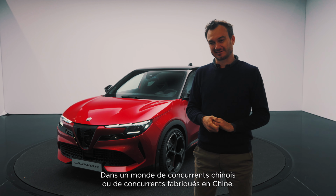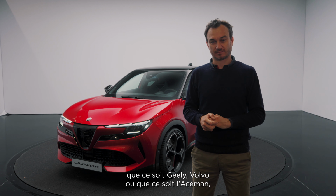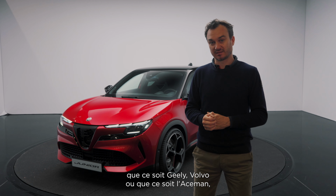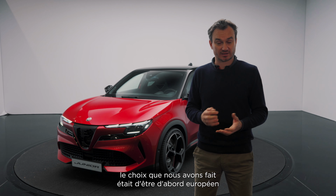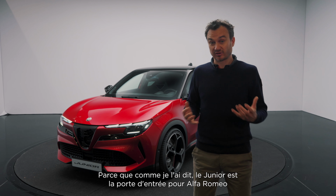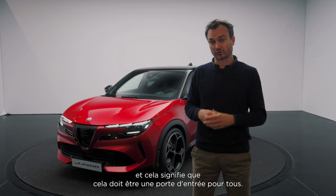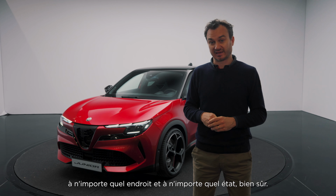In a world of Chinese competitors or Chinese-made competitors, be it Geely Volvo or be it the Aceman, the choice we did was to be first European and then both electric and hybrid. Why is that? Because as I said, the Junior is the entry gate for Alfa Romeo, and this means that it must be an entry gate for all. That means customer choice at any place and at any state, of course.